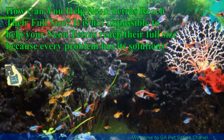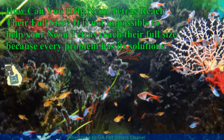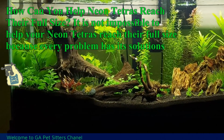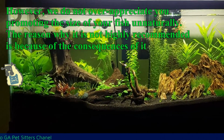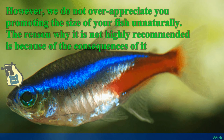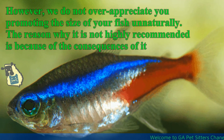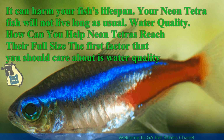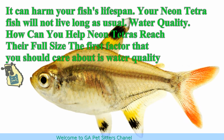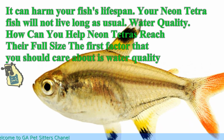How can you help Neon Tetras reach their full size? It is not impossible to help your Neon Tetras reach their full size because every problem has its solutions. However, we do not appreciate you promoting the size of your fish unnaturally. The reason why it is not highly recommended is because of the consequences of it. It can harm your fish's lifespan. Your Neon Tetra fish will not live long as usual.